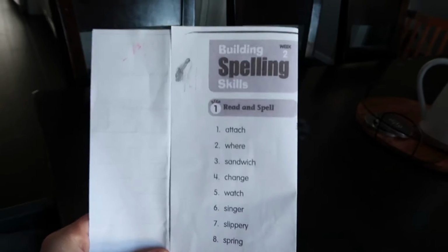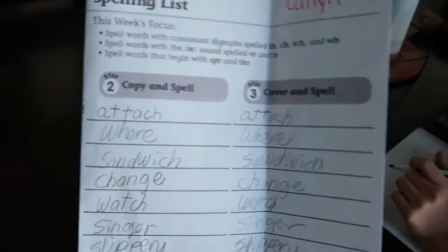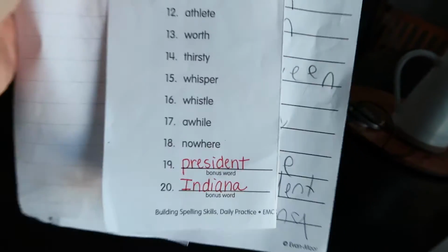So let's do it. We have been using the Evan Moore spelling, and it has been awesome. I really, really enjoy it so far. So the kids get a list at the beginning of the week, and then all throughout the week, they have different worksheets that they do to reinforce the spelling of the different words. So on Fridays, I just go ahead and quiz them over the lists for level 4. We've got 18 words, and then I also have a couple of bonus words here.